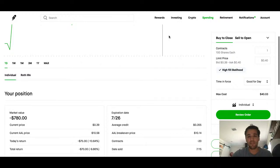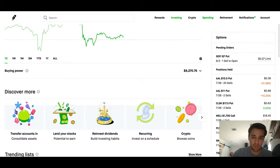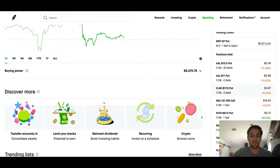But look, I feel safe with this position. I like it. I like the premium. I like what I'm receiving for my risk. These $11 ones, I'll probably just roll down, and I'm not extremely concerned.